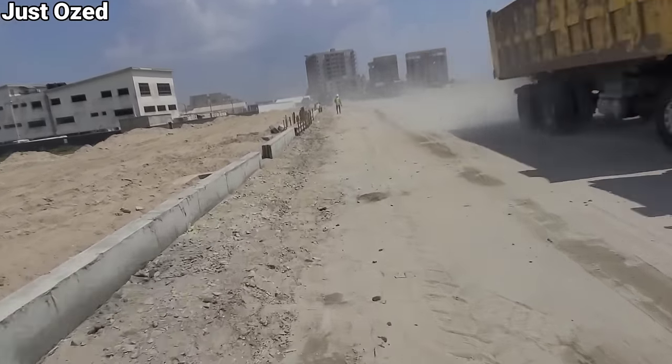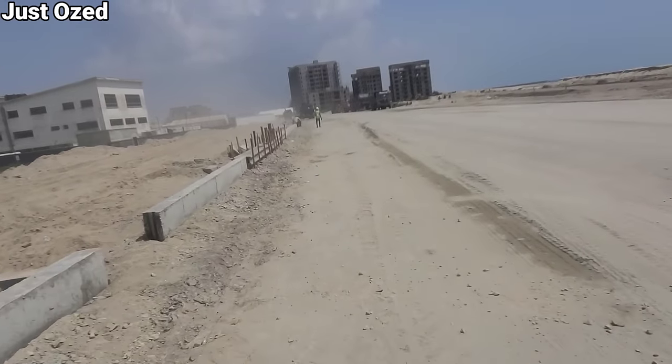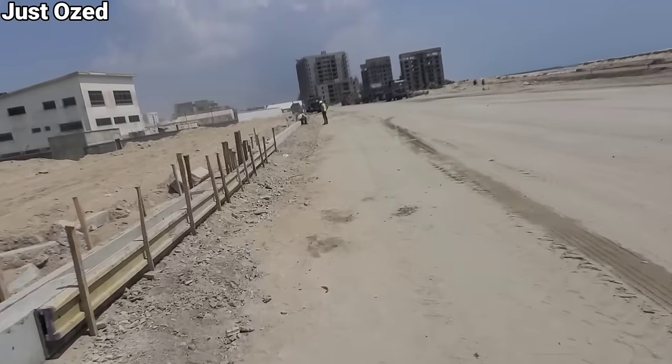Right here, this is where the diversion of the road started from. From here, straight to Marowa Junction is the first lane. At the other side, which I will take you to in a minute, is another diversion of the second lane, where they will also divert back after Marowa Junction.